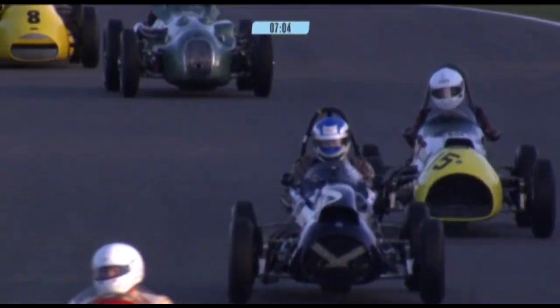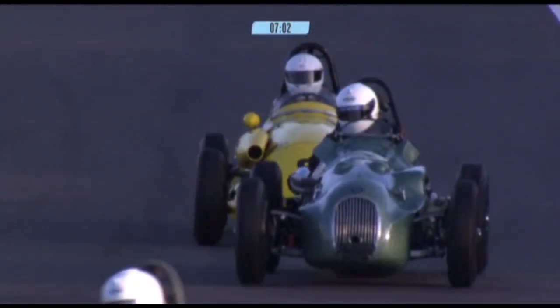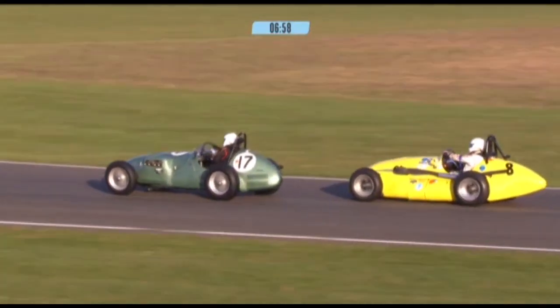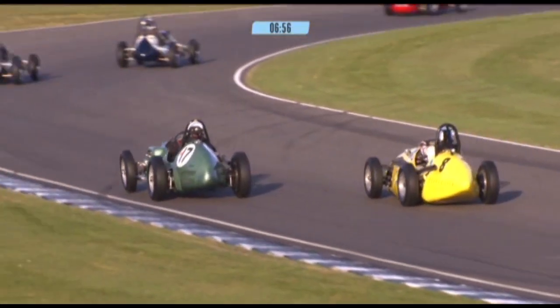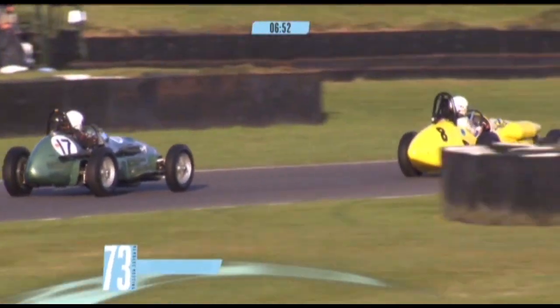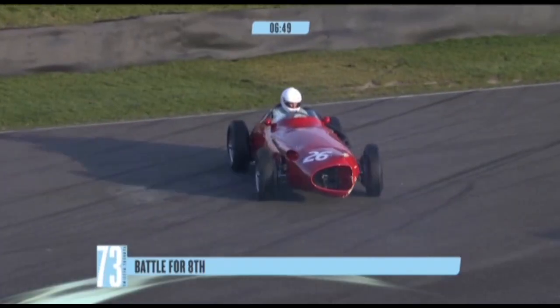And I think the cameras always ought to stay on the yellow Connaught number 8, David Wenman, having a very dramatic race. There we are, well picked up straight onto the tail of number 17. That's the HWM of Ian Nuttall, and straight inside him at Lavin. He's got the speed, but he's been up and down the order. Seemingly has at least one incident.